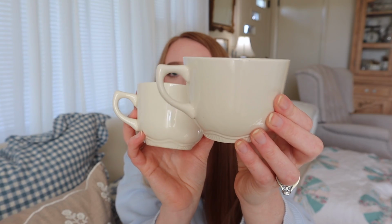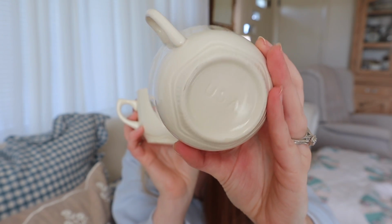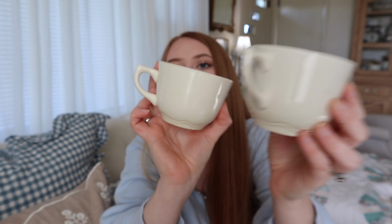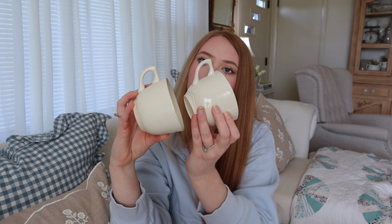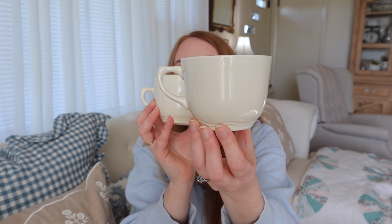Next, I found two really pretty USA teacups. I believe these are by Homer Laughlin. They were 59 cents each. I love using these in my hutch or on a little peg rail. Also as scoops in your clear canisters. You can use it to scoop flour, or of course just drink tea from them. They have so much potential and I just love vintage teacups. So that was my inspiration behind these. And I probably will share them with one of you over on Poshmark, because I have so many vintage teacups in my own collection, but I thought one of you might really enjoy these. So excited about that find.